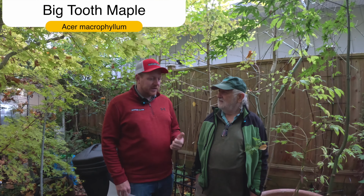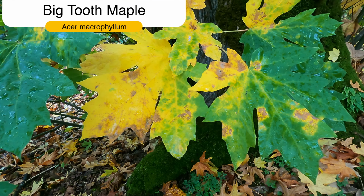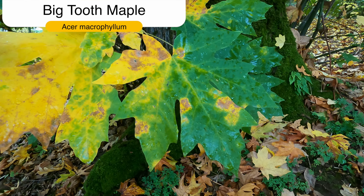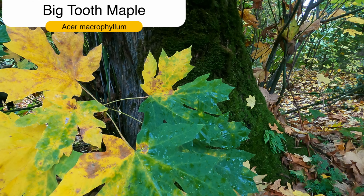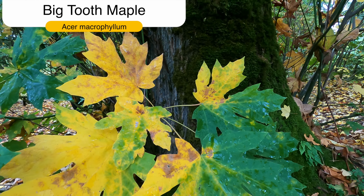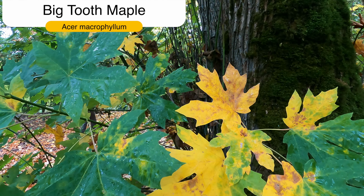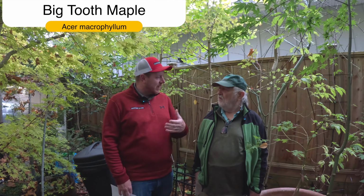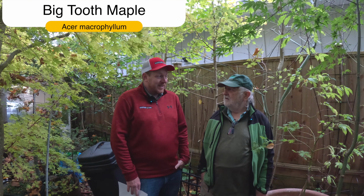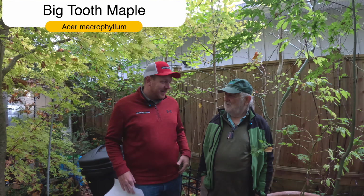Now there are some cool selections like Seattle Sentinel, Mocha Rose, and Kumbala, if I pronounced that correctly. There are so many cool selections that people could possibly grow in their gardens. But people overlook it a lot of times, I think, because it's a tree that grows in the Pacific Northwest, and it's not always easy to grow in containers. So it's hard for nurserymen to have it available for people to grow in the garden. But if you get a chance to get a big leaf maple in your garden, you should definitely do it.